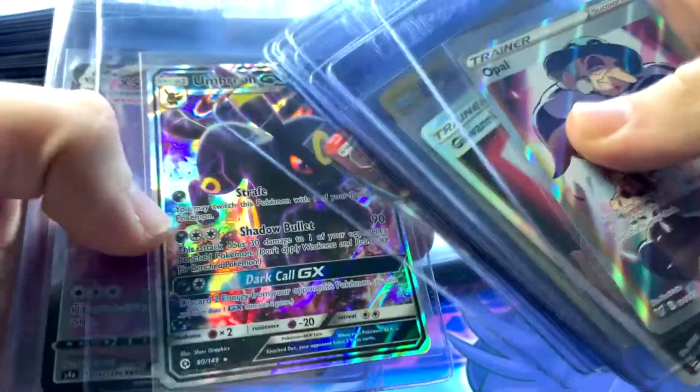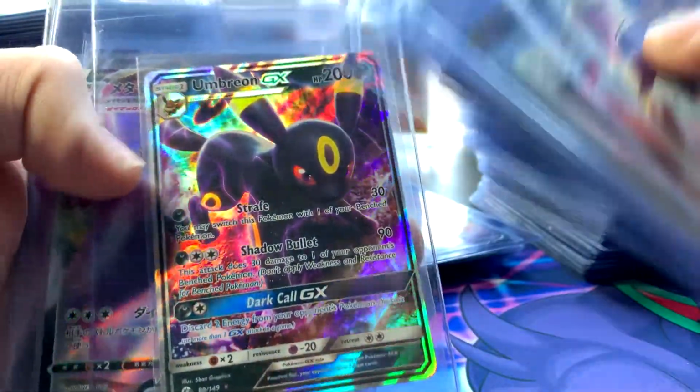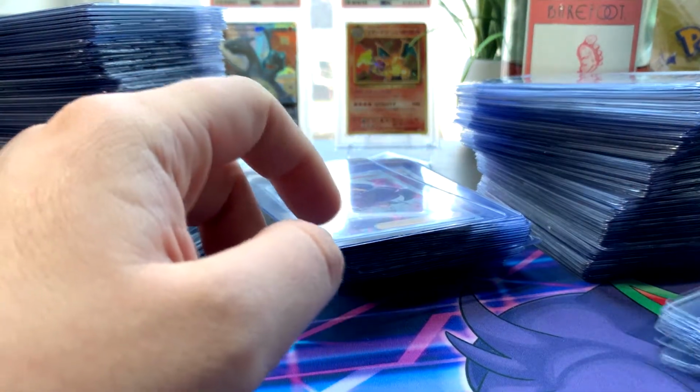But yeah, like an Umbreon collector, or someone who likes Umbreon, might end up spending 25 bucks on that. I don't know. It's a fun little experiment. We're gonna give it a shot. Did I already go through this stack? I don't think I have.